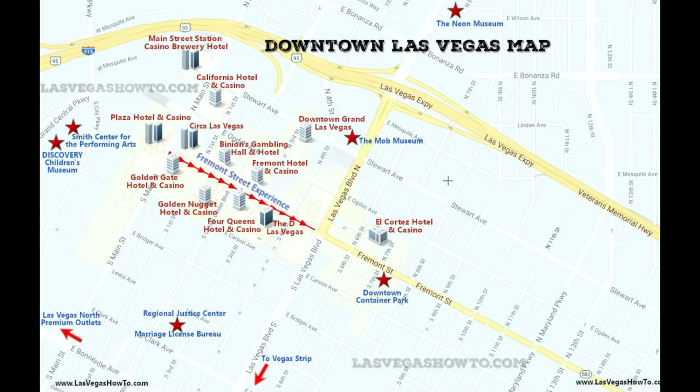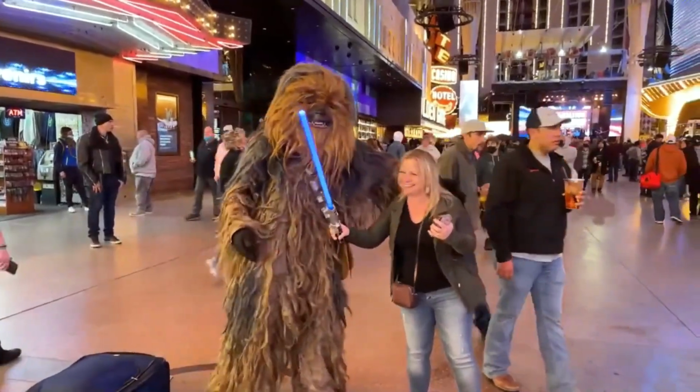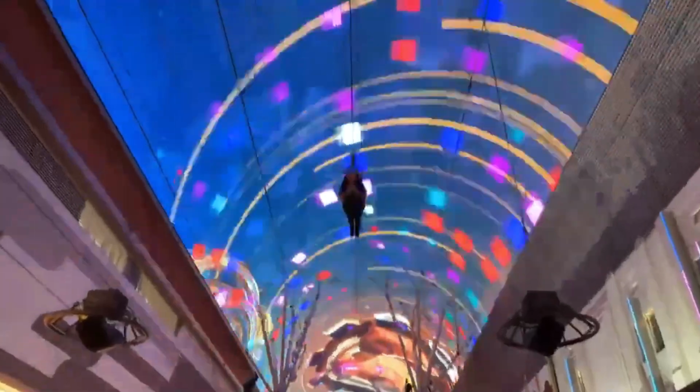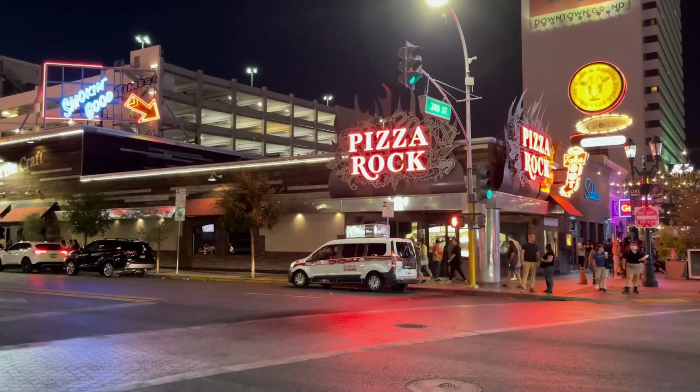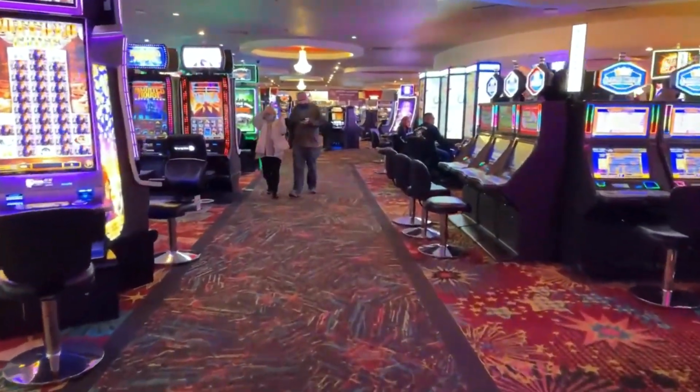Now taking a look at this map of downtown that I found at LasVegasHowTo.com, you can see that there are far fewer hotels in the downtown area, and it's a much more compact area. What you can find on Fremont Street is a whole bunch of fun stuff. There are street performers, three stages with live bands that go all night on the weekends, zip lining, great food, and of course there are casinos everywhere.